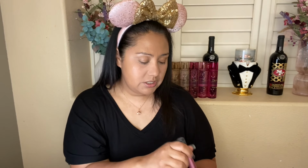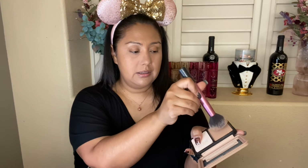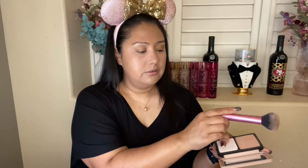I need to set it because I have oily skin, very, very oily in the T-zone, but pretty normal in the outer parts of my cheeks. So then I just go in with this brush that I like from Real Techniques. I don't know what number it is or what it's called. It's very old as well. So I go into here like that. Then you can dust some of it off and I just set with this right here.